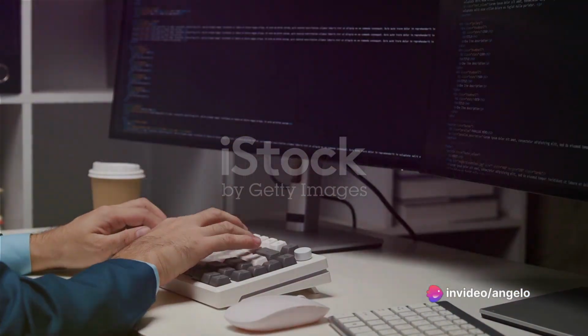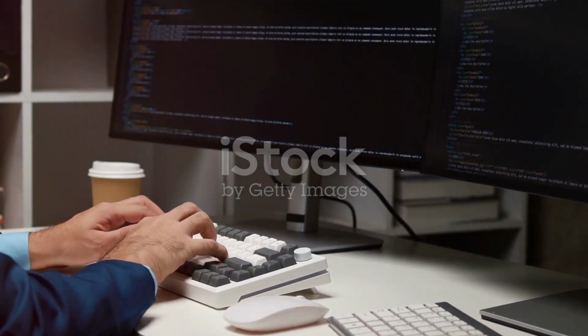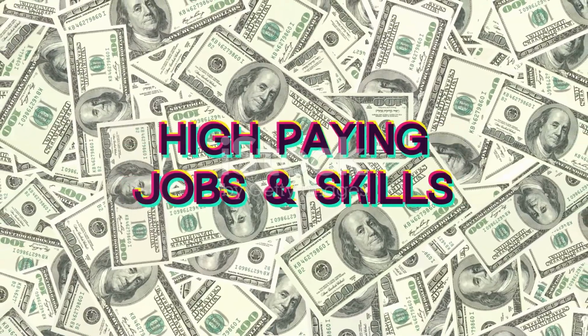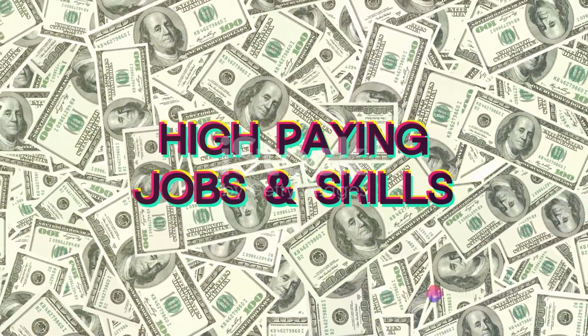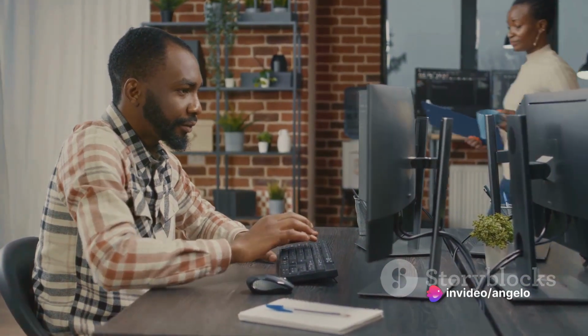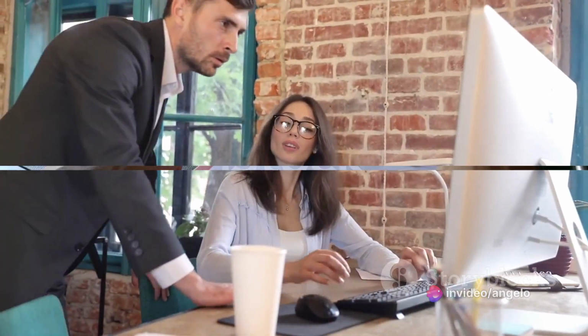First, consider the skills you possess. Do you have a knack for coding? Maybe you're a wizard with words or a master of marketing. Identify your strengths and think about how they could be valuable in the job market. It's not just about what you're good at, but also about what you enjoy. Passion and proficiency often go hand in hand.